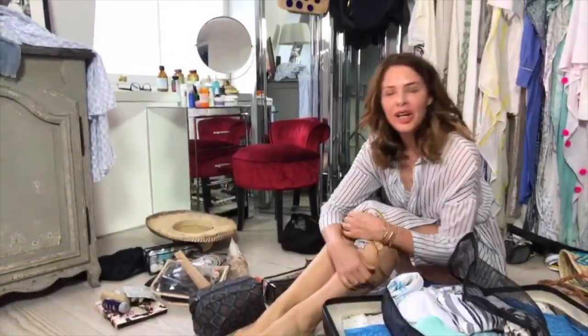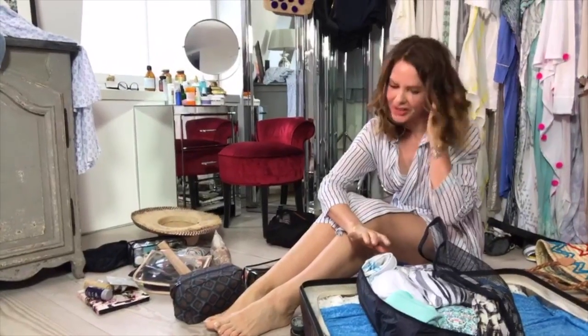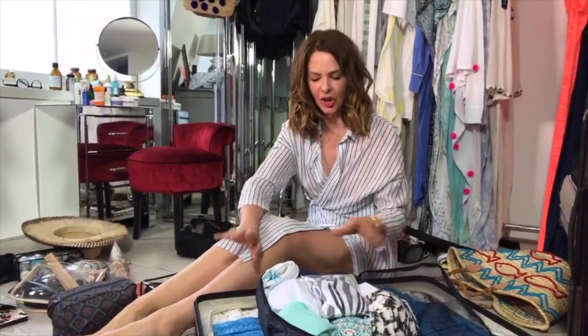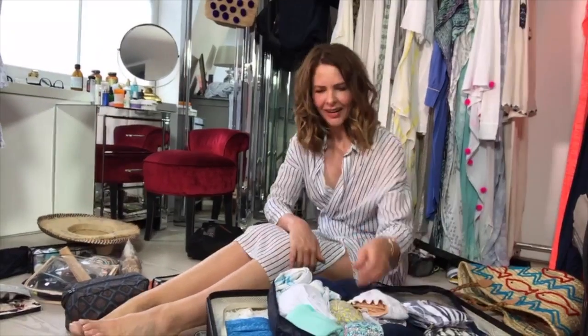I went and tried on my bikinis, and 90% of them did not fit. I don't know if you've had that moment where they shrunk, you put them away and you didn't rinse them through with enough water to take the salt out. So anyway, I had to do a whole new bikini shop. So I got cheap and expensive, and I'm going to show you all of them.